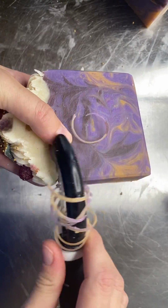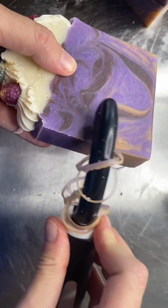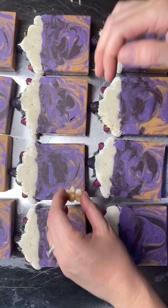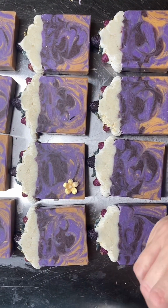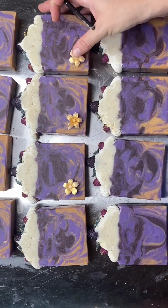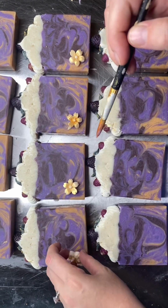Once cut, cold processed soap needs to sit for 3 to 6 weeks to make sure all of the water in it has evaporated, and it creates a harder, more long-lasting bar. But I'm not done with this design yet. I added these little melt and pour flowers to the front for the perfect final touch.